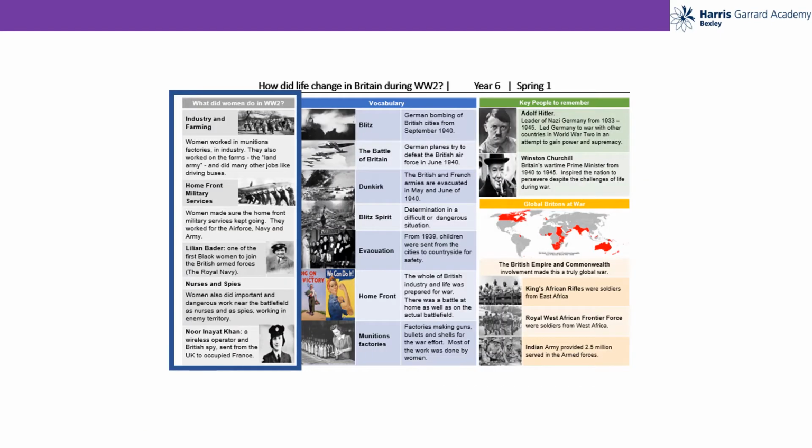And here is your knowledge organiser. We're going to be looking at this section of the knowledge organiser today, which directly links with what women did during World War II. Looking at industry and farming, the home front, military service. We look at Lillian Bader, one of the first black women to join the British Armed Forces, the Royal Navy, nurses and spies, and Noor Inayat Khan, a wireless operator and British spy sent from the UK to occupied France.